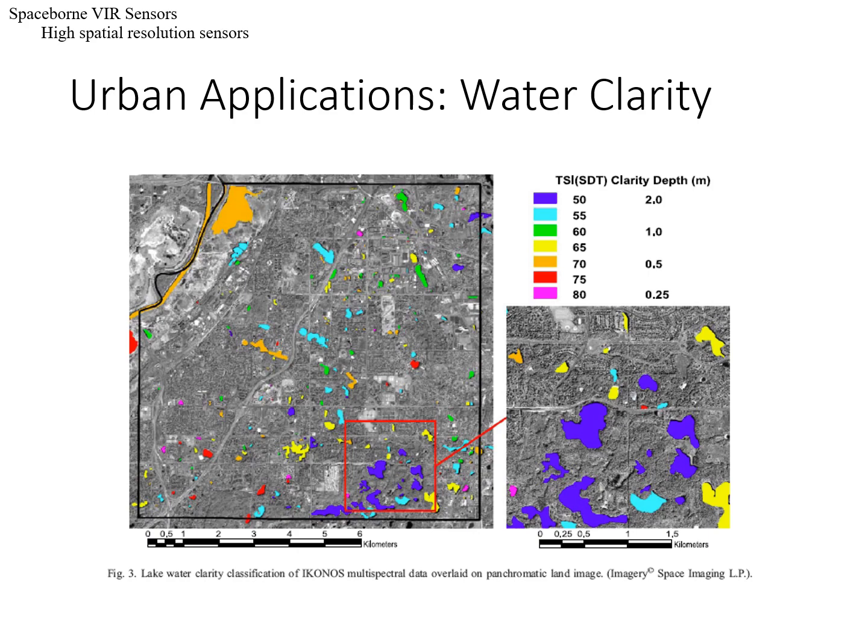Some non-photo interpreted uses of this data: water quality and water clarity in urban applications. So looking for areas where you might have non-point pollution sources that are making your water either turbid or promote algal growth. You can map that very easily.